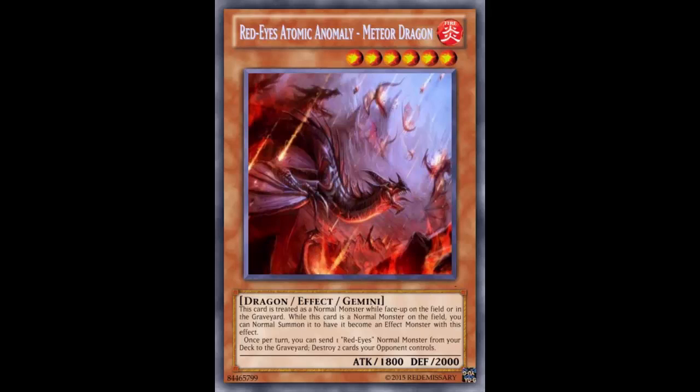So literally, if you have multiples in the graveyard, you can go, alright, activate Call of the Haunted, summon this back, send a Red-Eyes, blow up two, activate another one, summon this card back, send a Red-Eyes, blow up two, activate another one, blow up two. Oh my god. This monster is also a level 6, so you can Xyz into something like Photon Strike Bounzer or M7 after you blow up some cards. Very powerful, a little bit too powerful.